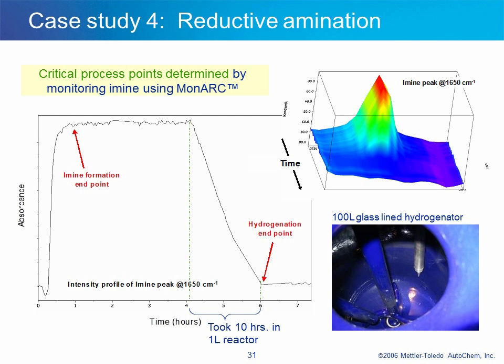Again, there was no room for failure for this single batch. We believe the time difference for the hydrogenation on scale-up is due to both mass transfer and mixing effects and was expected by the project chemist and engineers.